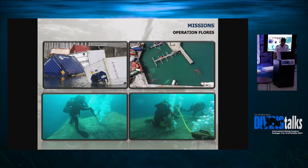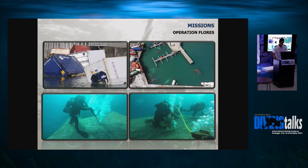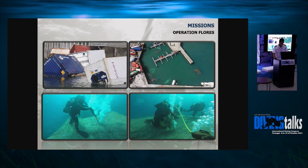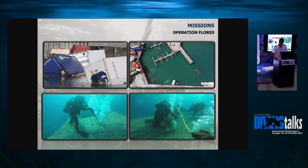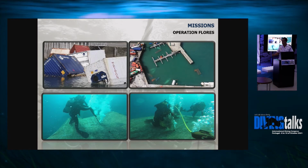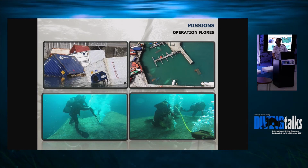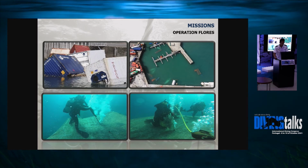This is Operation Flores after the passage of Hurricane Lorenzo on Flores Island in the Azores archipelago. It was necessary to cooperate with the local entities in the reconstruction of the port capabilities in order to reestablish maritime traffic. You can see some photos of the passage of Hurricane Lorenzo. This is our work in this operation.